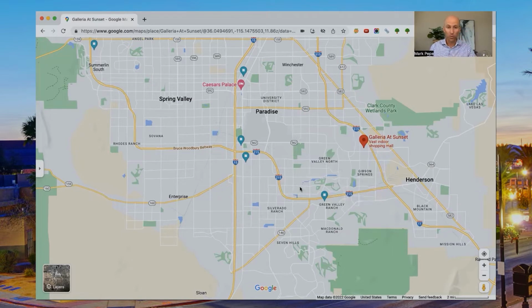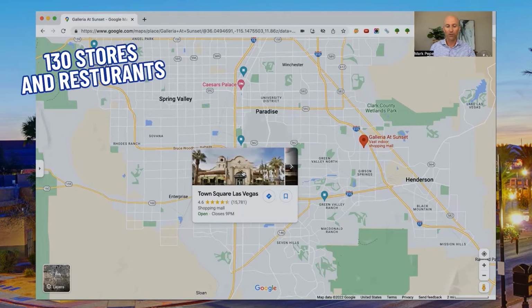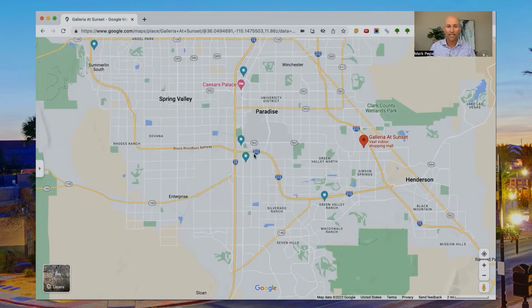Then you've got Town Square, and Town Square is located right here. Town Square is another outdoor mall that features 130 stores and restaurants. Because of its location, it attracts locals and visitors from out of town. Very easy to get off of the 215 right at Las Vegas Boulevard right here.